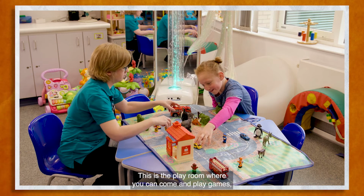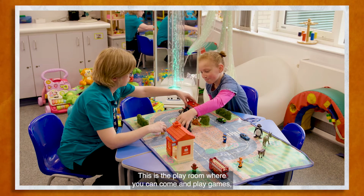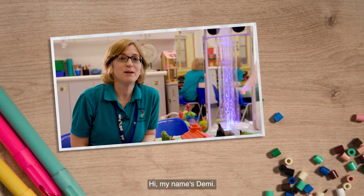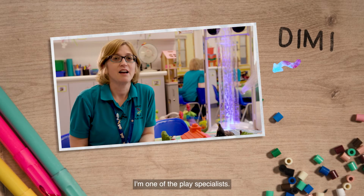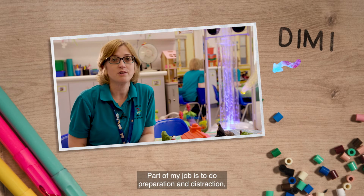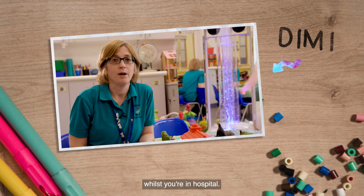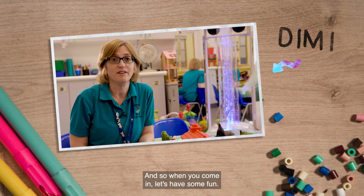This is the playroom where you can come and play games, do craft or talk to one of the play specialists. Hi, my name is Demi. I'm one of the play specialists. Part of my job is to do preparation and distraction, but also to give you fun things to do whilst you're in hospital. So when you come in, let's have some fun.